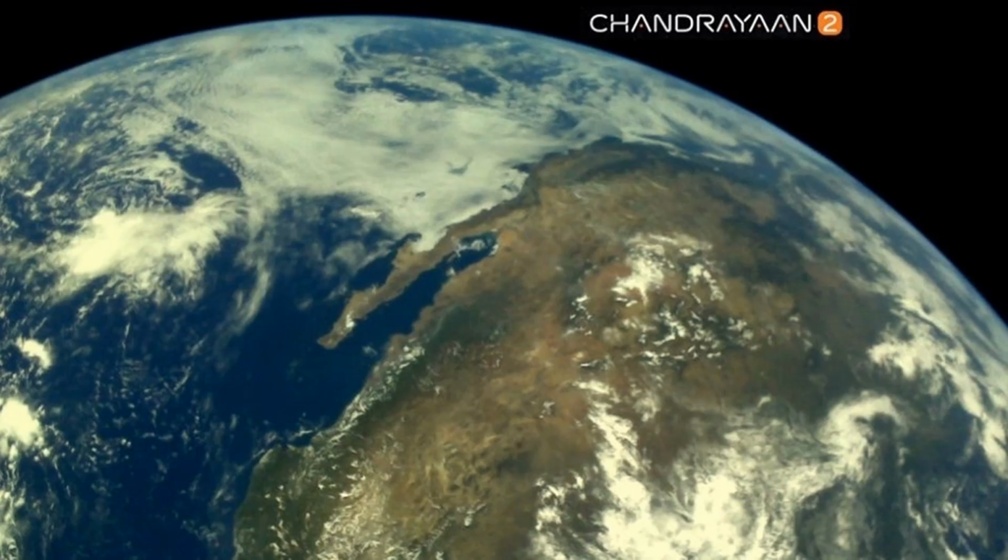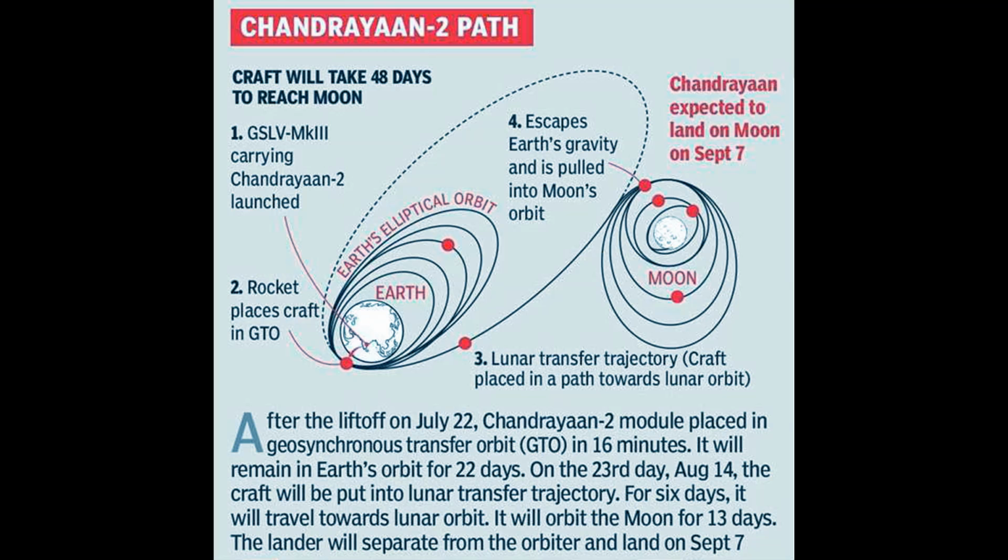Why Chandrayaan-2 is taking 48 days versus Apollo-11, which took 4 days to reach the Moon. Have you wondered why Chandrayaan-2 will take 48 days to reach the Moon, whereas missions launched by the USSR and US over 5 decades ago reached the lunar surface in under a few days? The USSR's Luna 2 craft took just 34 hours to reach the Moon in 1959.